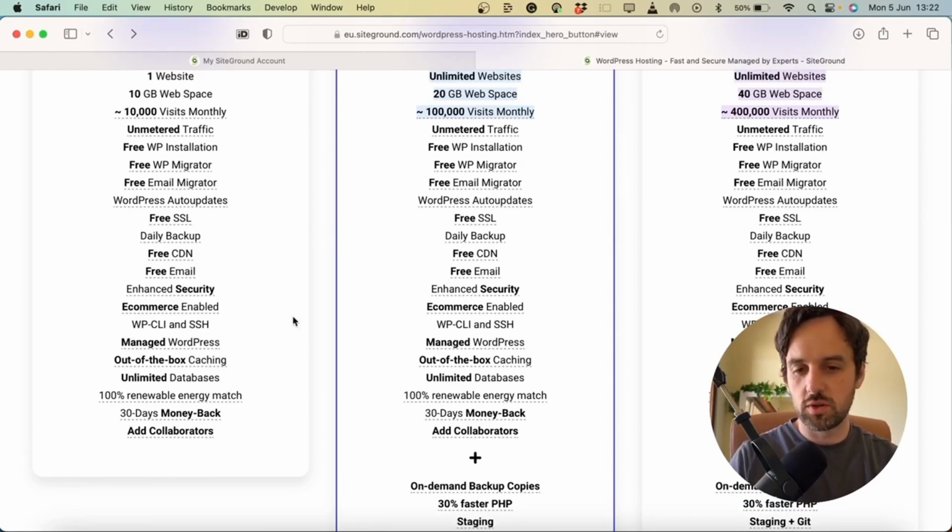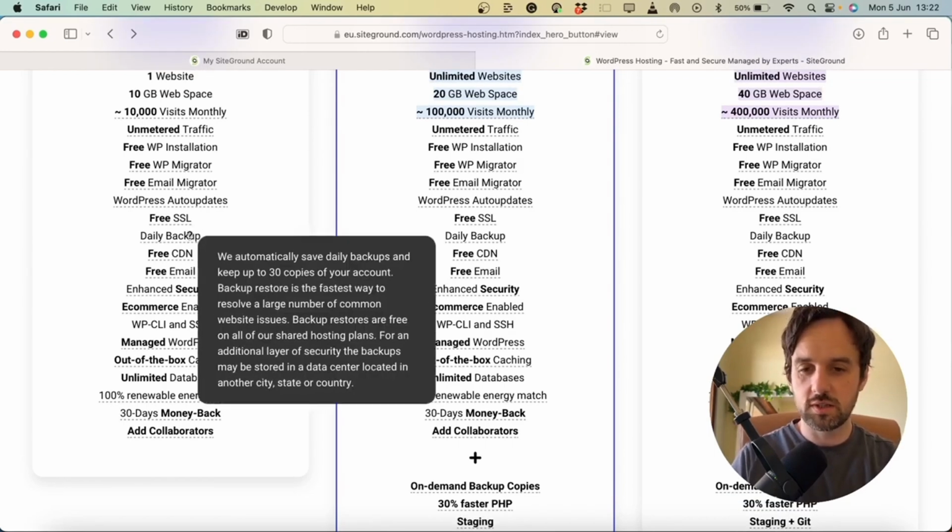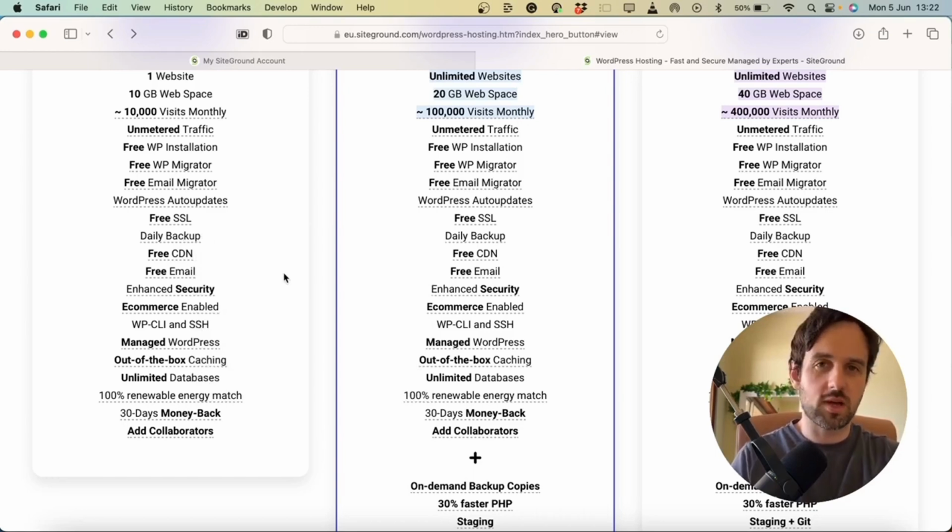And the last feature is one hopefully you don't really need, but it's great to have. It's a daily backup. They'll back up your website every single day. So if ever you change something and it breaks the website, you can just roll it back to the day before.